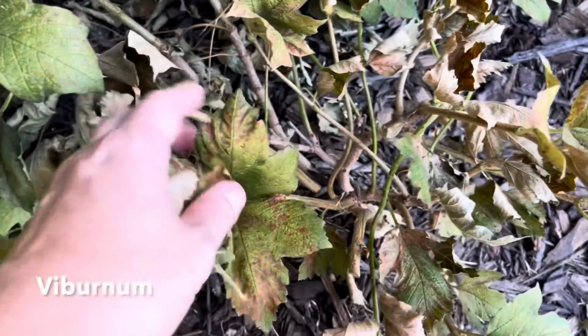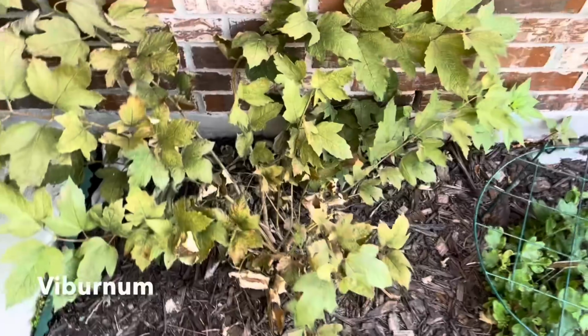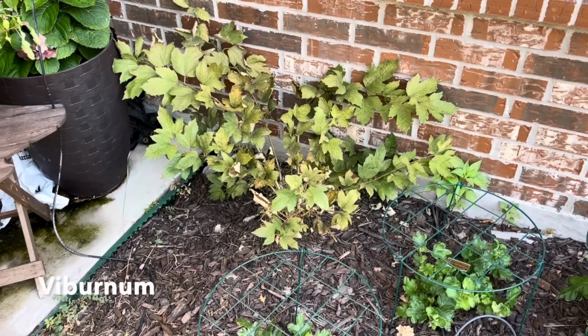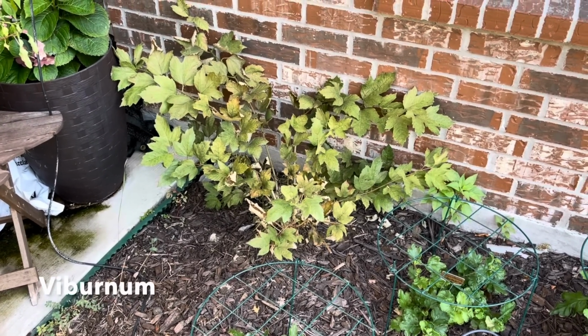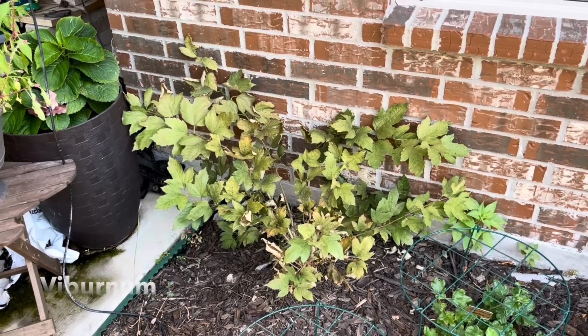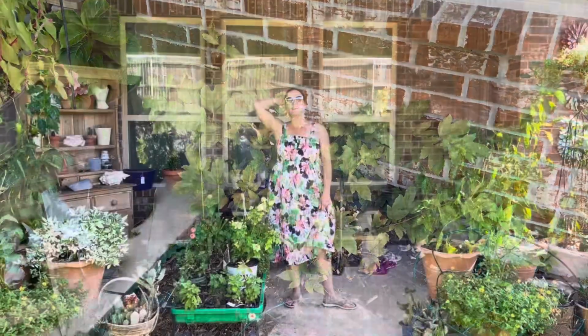The plants will bounce back. Like this guy will be okay. He'll come back with new growth. I'm not super stressed about it, but you can treat them. I like to just basically treat them with a stream of water. My issue is I forget to treat them until they look really, really bad. And that's kind of where we're at this point. But a stream of water will help a whole lot.